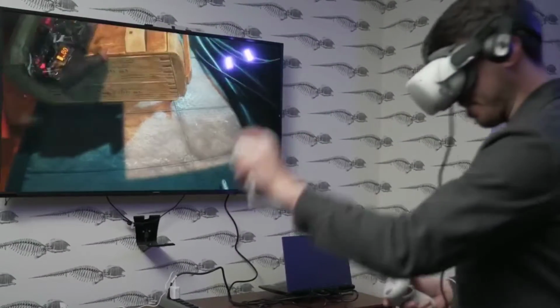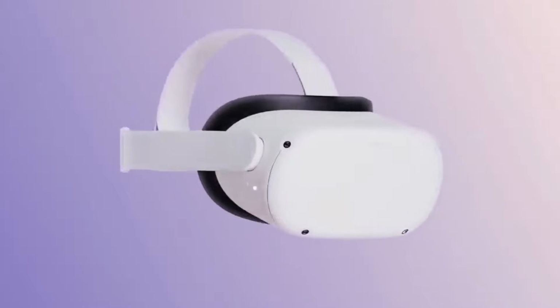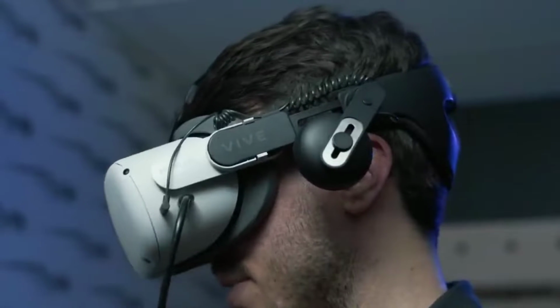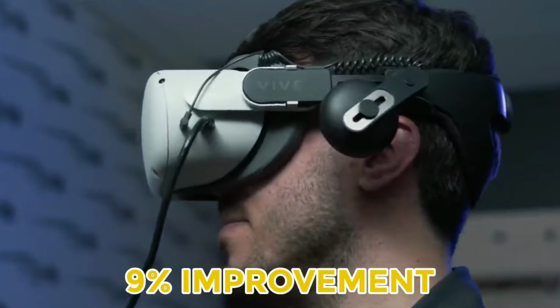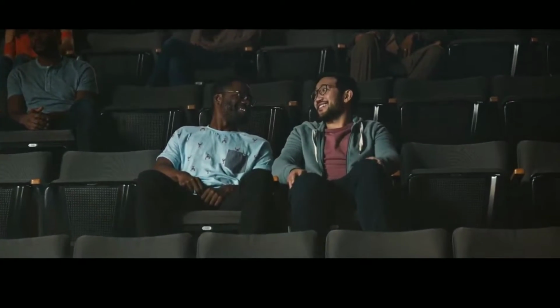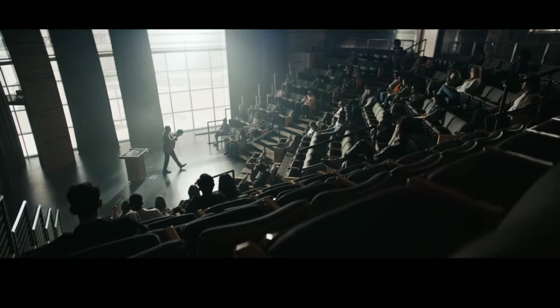The MotionMark graphics score for the Quest Pro was 133.32 versus 121.67 for the Quest 2, representing a 9% improvement. These results could be faster when compared to similar tests performed on a modern laptop with the most recent browsers. However, this may not be relevant to actual usage.